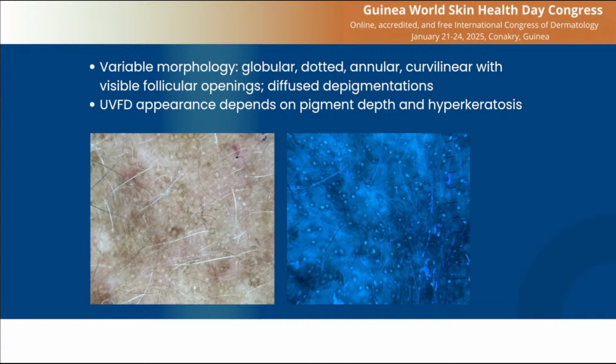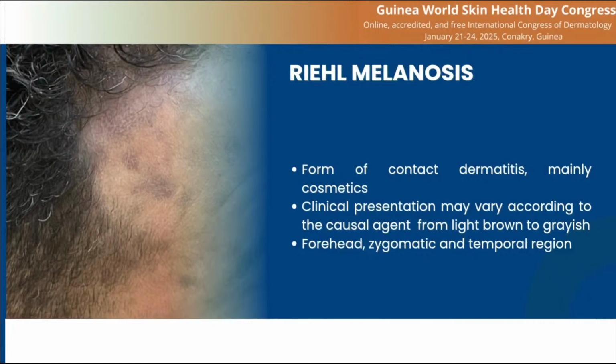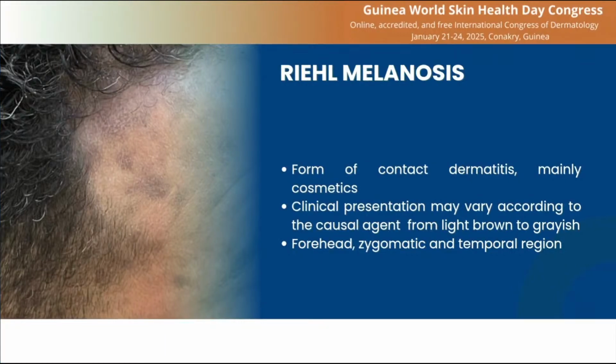The appearance under UV fluorescence dermoscopy depends on the pigment depth and hyperkeratosis, which may result in a bumpy surface. Exogenous ochronosis may sometimes be mistaken for Riehl's melanosis, a form of contact dermatitis caused mainly by allergens in cosmetics, and here the culprit was a hair styling product, which is still in use as seen.